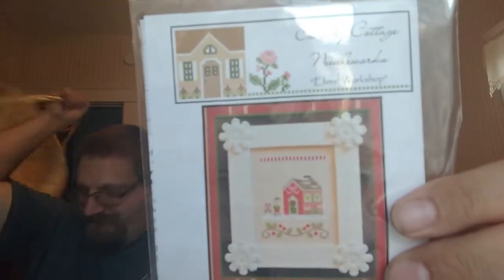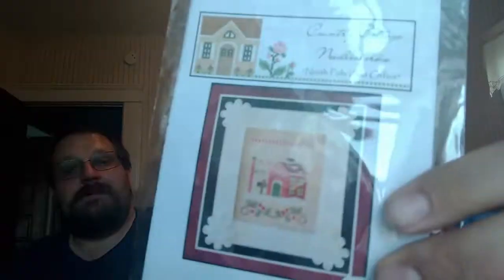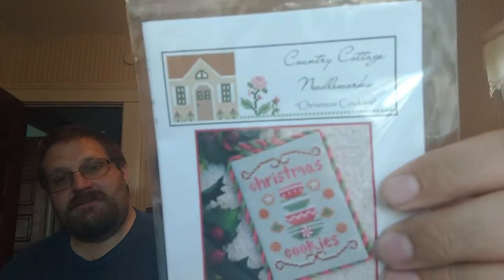So then there were patterns galore. Good God. Country Cottage Needleworks, Elves Workshop. Whoever put this basket together is a rock star. They won't identify themselves. North Pole Post Office. Christmas Cookies. Santa's Sleigh Work. Those are Country Cottage Needleworks. I have a lot of crap to put away. Little House Needleworks, Oh Christmas Tree. Oh, Christmas tree, oh, I don't want to get copyrighted, so I'll stop singing.